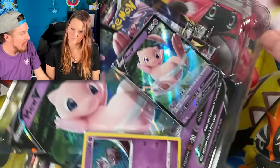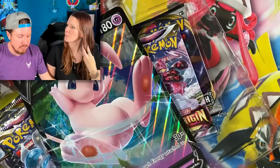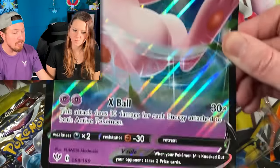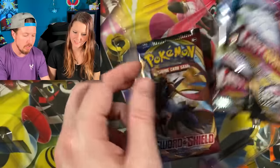exclusive to Best Buy. All right, now inside of this, we actually have Rebel Clash, which I feel like I don't see a whole lot of Rebel Clash just kind of floating out there in the wild. Of course, the Mew V Jumbo is exclusive to this box. I got 2 Lost Origin, Sword and Shield, and then Rebel Clash.